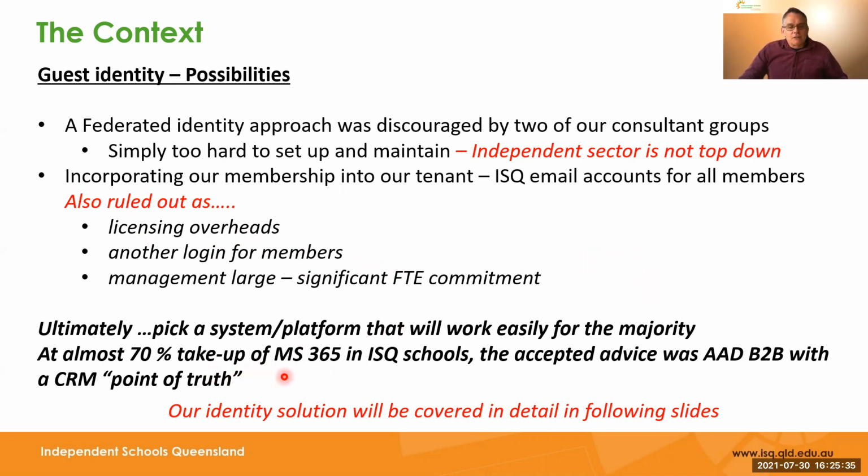Based on the fact that 70% of our schools is Microsoft 365, and what the 365 suite offers, and with all the Azure identity, we have gone with this solution. And that's to use a cloud identity of Azure Active Directory B2B. And with that is teamed a point of truth for our data, which is our Dynamics CRM.